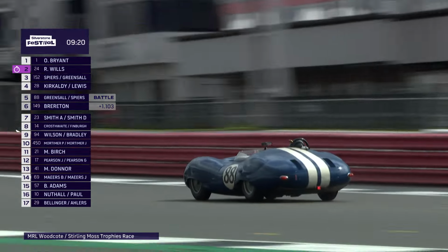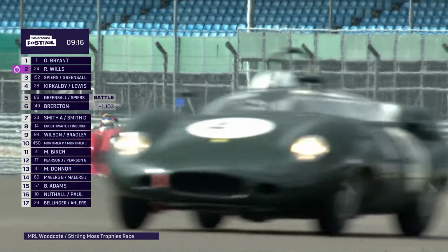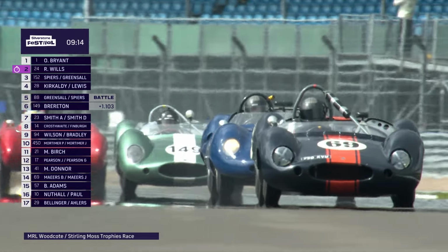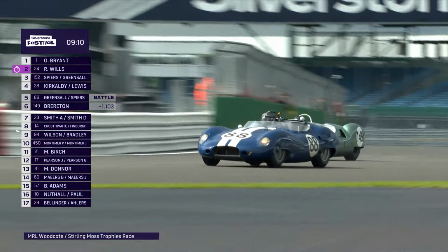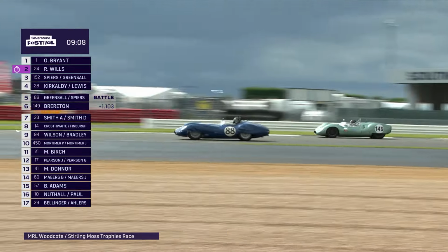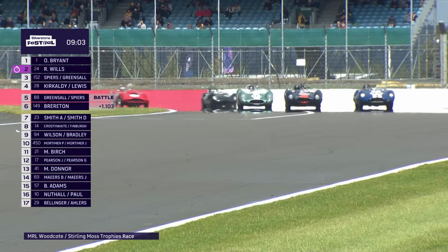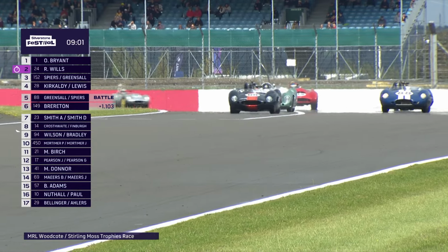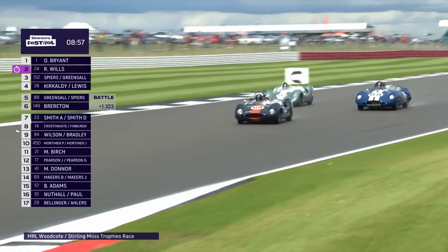Onto the old Grand Prix pit straight now, the Heritage pits, as they come out towards Copse Corner, and a great battle going on. Much less spray, but definitely not a dry line yet. Now, they are on treaded tyres rather than big fat slicks, so that does help disperse the water. There is grip for these cars, but John Spires holding on just from Shane Brereton.